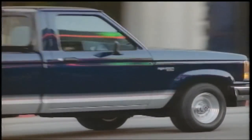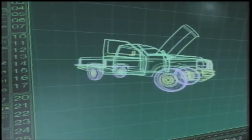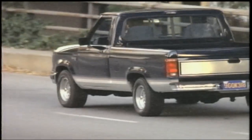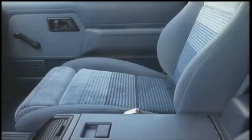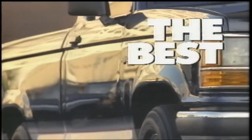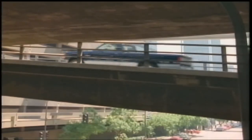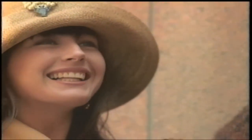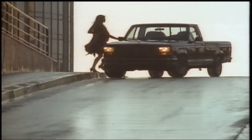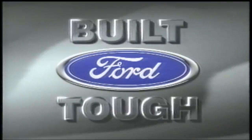What precision-built truck is also America's most popular value? What truck offers precise fits and finishes and a wider range of electronic fuel-injected engines? Ford trucks, the best never rest. It's Ford Ranger, the precision-built truck that's widening the sales gap every day. The best-built, best-selling American trucks are built Ford Tough.